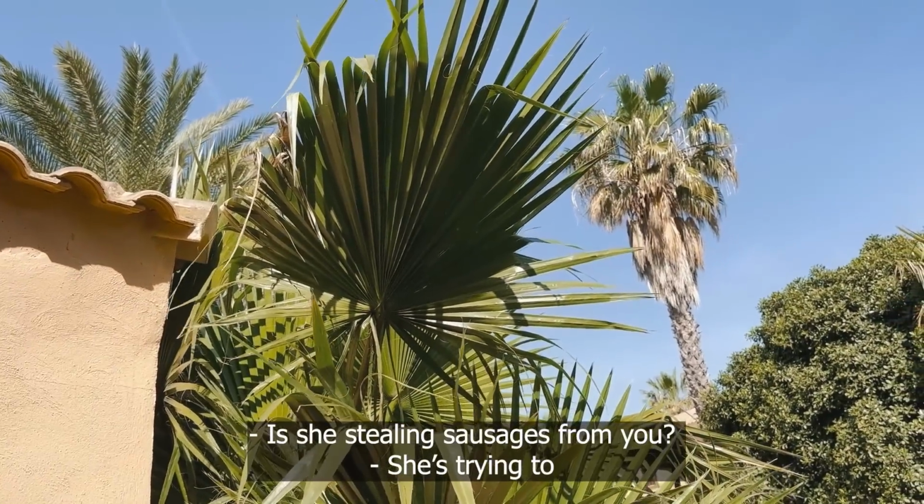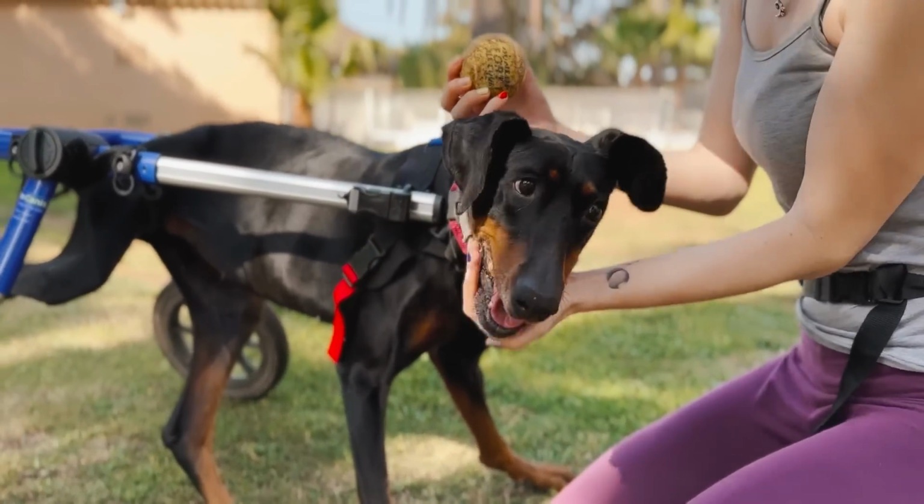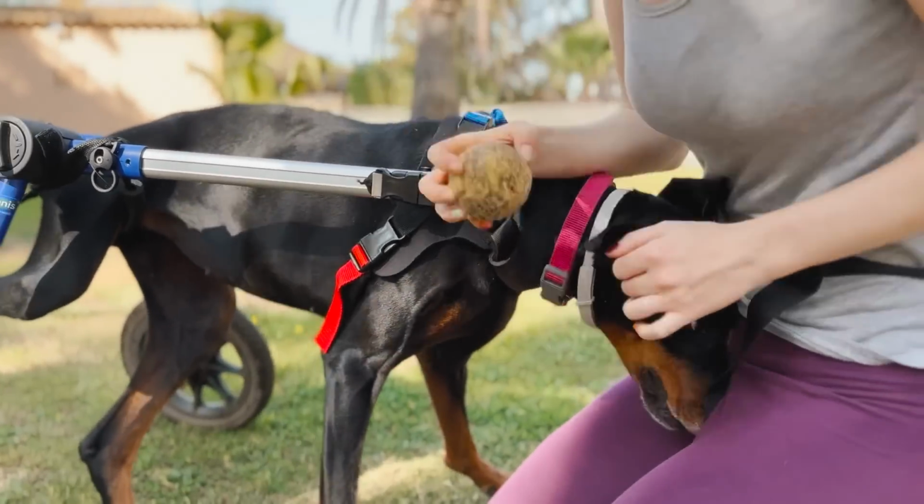Is she stealing sausages? She is trying to steal my hot dogs. Yep, she is trying to steal my hot dogs. Stop stealing my sausages!